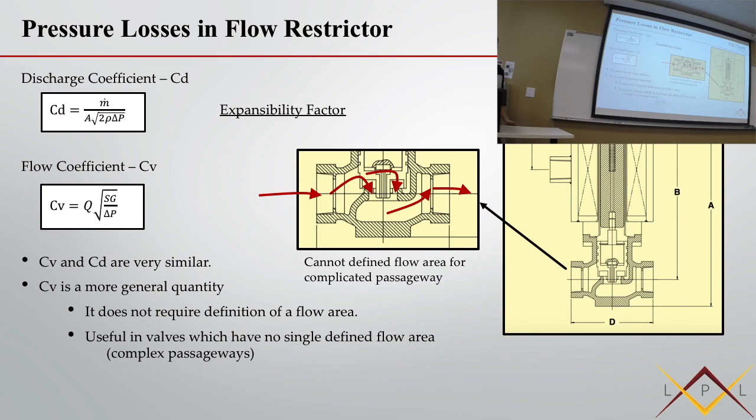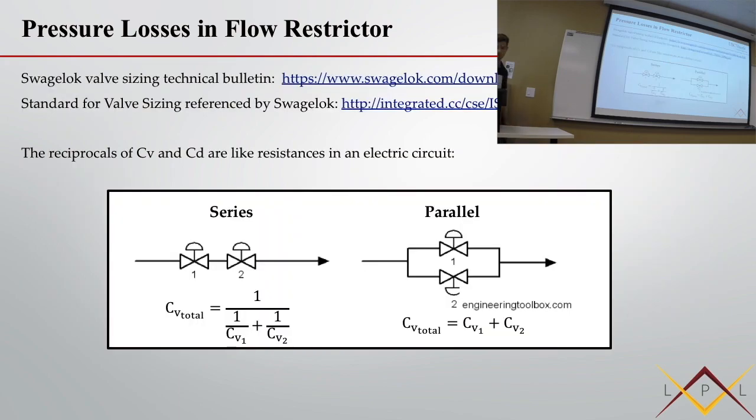Just like in electrical circuits, where you're going to have more than one resistor, you're going to have more than one valve, or orifice, or venturi in your system. And because CV is like an inverse resistance, they add up in series and parallel the opposite to resistors. So in series, the CV of these two together is 1 over the CV of 1 plus 1 over the CV of 2, the opposite to resistors, and then if they're in parallel, you just sum them.